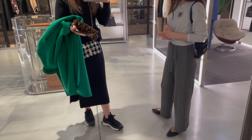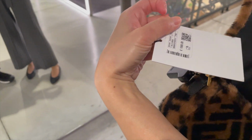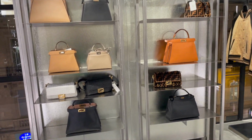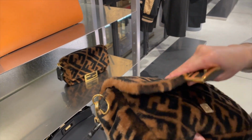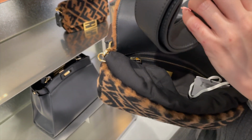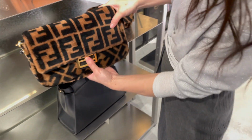And this one was 1980, right? Yeah, 1980. And then there's the Fendi with the shearling as well. Normally I would recommend this size. It's more practical. You can put a lot of things inside. It has a more flexible belt inside. Oh, it has a thicker crossbody strap. That is really nice.